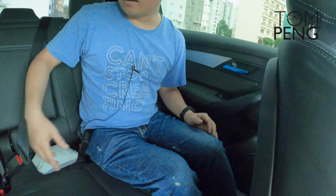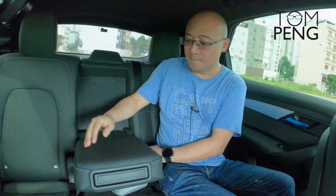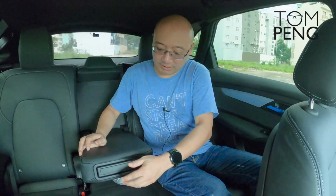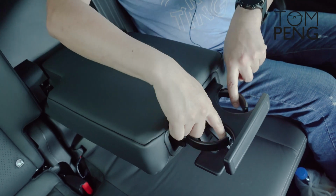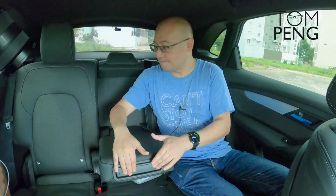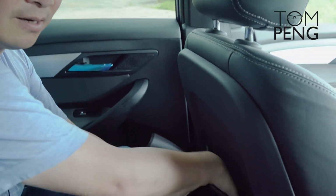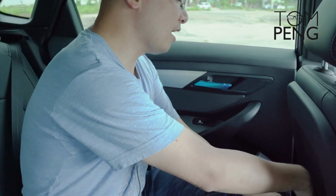All right, so in terms of storage, you get this. Also on the other side, there is a center console that pretty much has a cup holder, 2 of them. And it's also very minimalistic, so that's about all you get. And of course some space here, also place for you to put your documents.